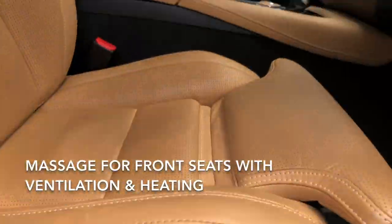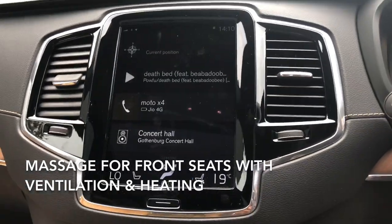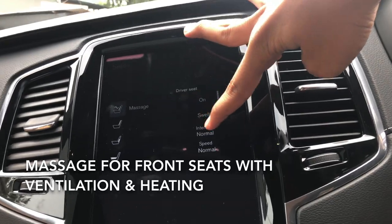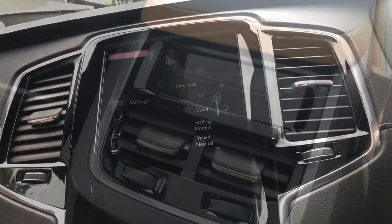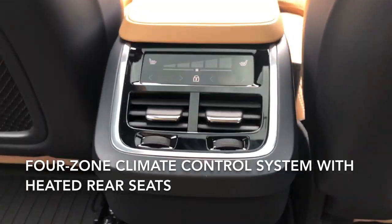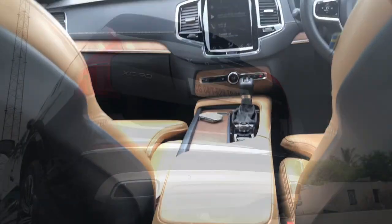This car also gets heated, ventilated and massage functions for the front seat. Let me show it to you. So you can turn the massage on and off from here, and it gets different types of massage also. It gets two separate climate control zones for the rear, as well as heated seats, which are not that useful in the Indian market.